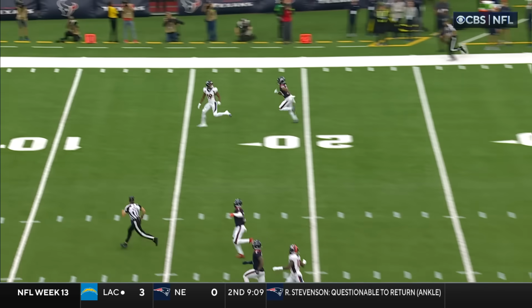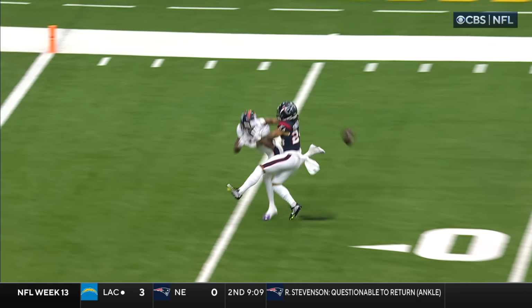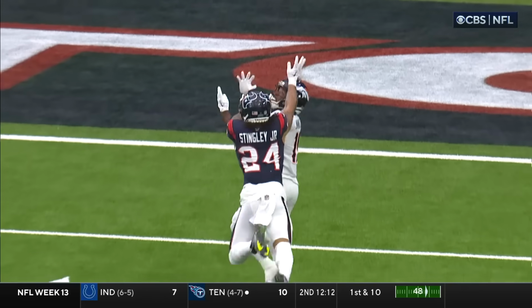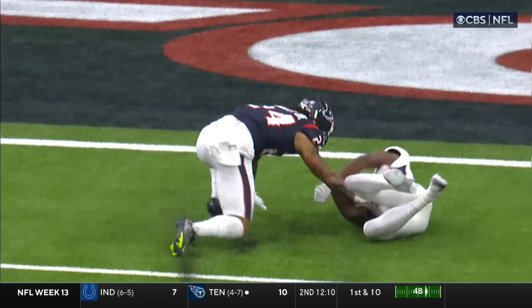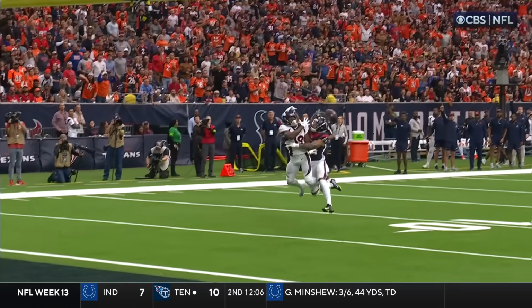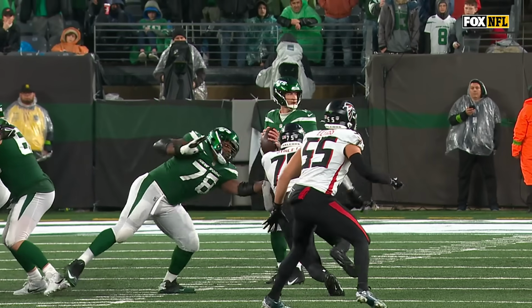Go ahead and launch, because even if I get caught, and right there, he might have been into him just a tad early. Watch right here. And the officials determined that he was going up, didn't get there early. I think that he did. That would have been a waste of a play.